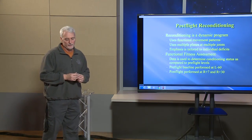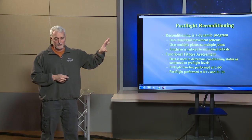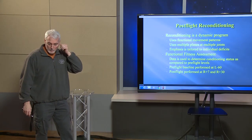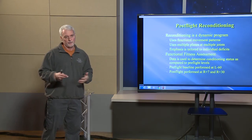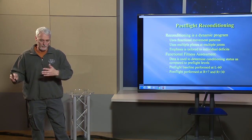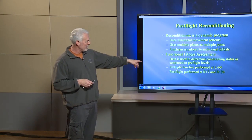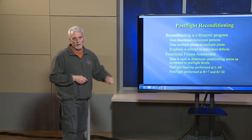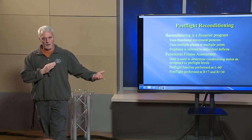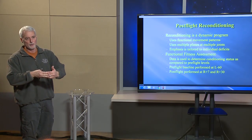We do a functional fitness assessment in and of ourselves, different from other testing or exercise countermeasure work that Lori's going to talk about. We do basic push-ups, pull-ups, sit-ups. We do some strength measurements and some flexibility measurements. We do an agility test where we have them running through cones and changing directions, so we want to see how that functions. We do that at L-60, and then at R+7 and R+30. The R+7 gives us immediate feedback on where they are compared to when they left. The R+30 tells us where they are once they've gone through 30 days of post-flight reconditioning.